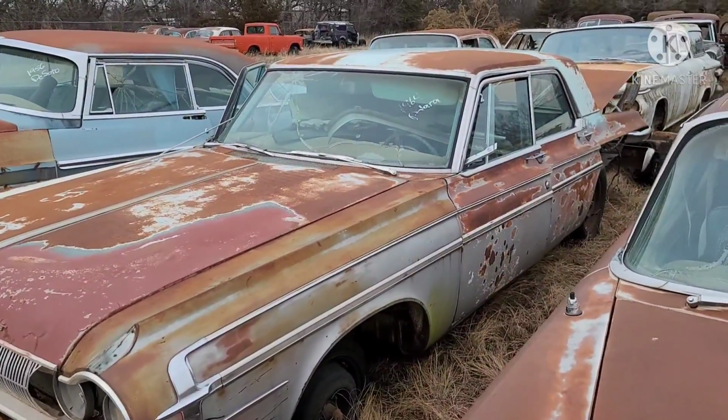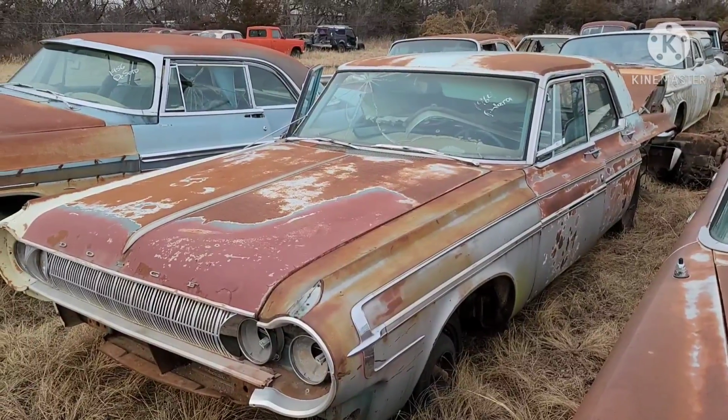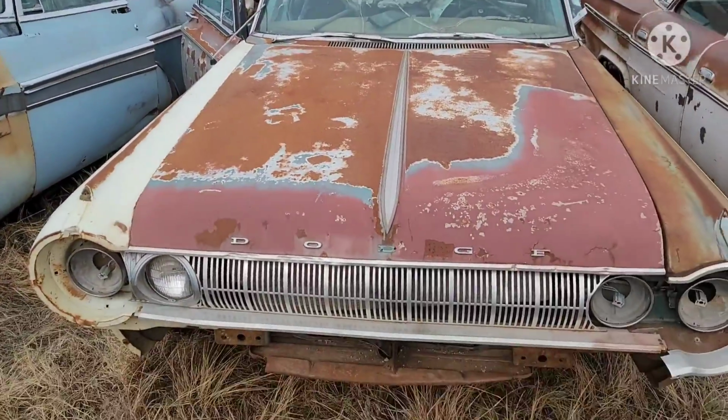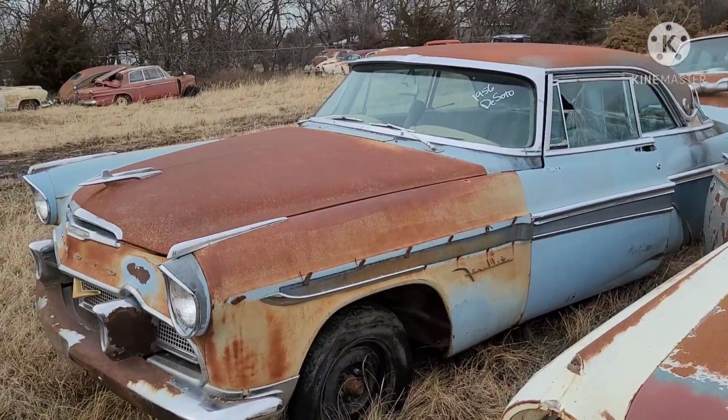64 Dodge Polara. There's 3 of these cars. 4-door sedans for parts. A couple of them are still at my place, but they'll be moved over here sometime.